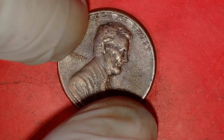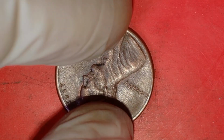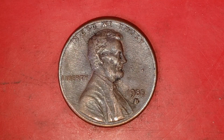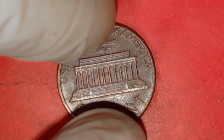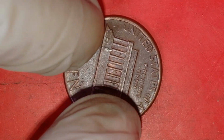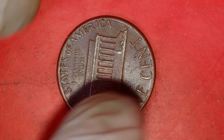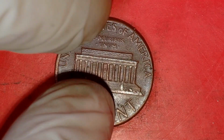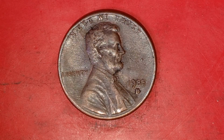Two: clearer on magnification. If you're having trouble seeing the doubling with the naked eye, try using a magnifying glass or a jeweler's loupe. The error is often more visible under magnification, especially the extra layer of detail in the letters. Three: condition matters. Like any coin, the condition of your penny affects its value. A coin in good condition, often referred to as uncirculated or mint state, will generally be worth more than one with scratches, wear, or corrosion.